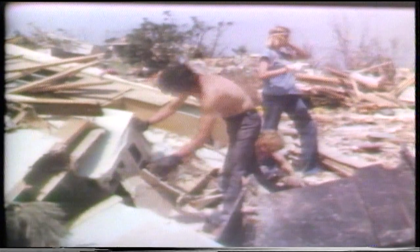On top of one pile of debris, a young man futilely whacking away with a small hatchet. What kinds of things are you looking for? What are you most concerned about finding? Mostly just, you know, insurance papers, wedding certificate, sentimental things more than anything else. But it's kind of pretty hard to find anything in this kind of a mess.